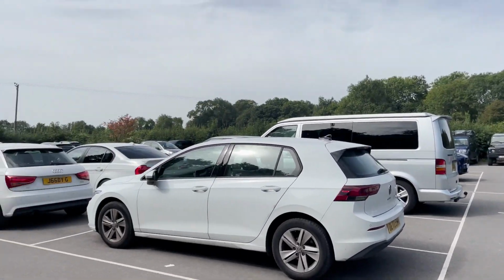This hill is no joke. Also, an hour made a huge difference in the amount of parking available.